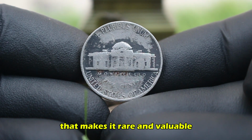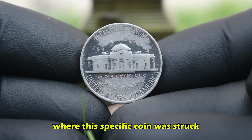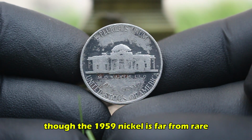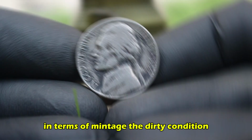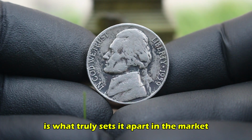The D-mint mark represents the Denver Mint, where this specific coin was struck. Though the 1959 nickel is far from rare in terms of mintage, the dirty condition with its characteristic black coloration is what truly sets it apart in the market.